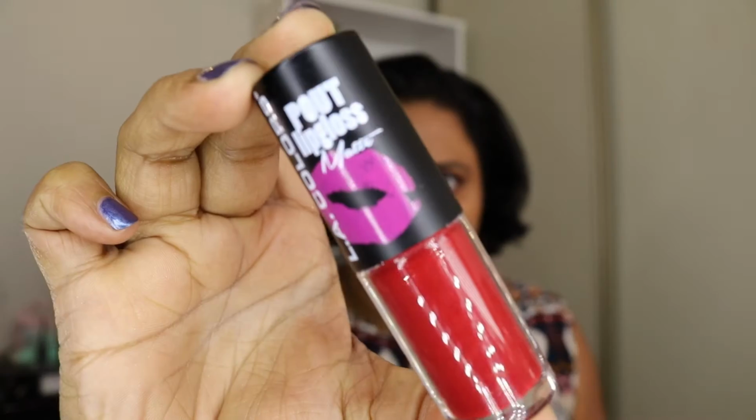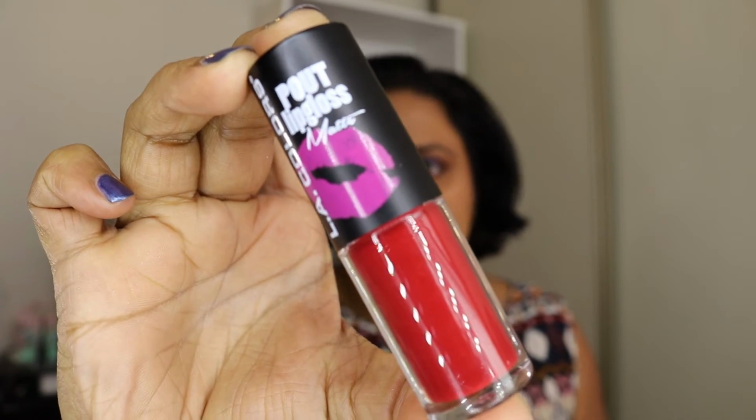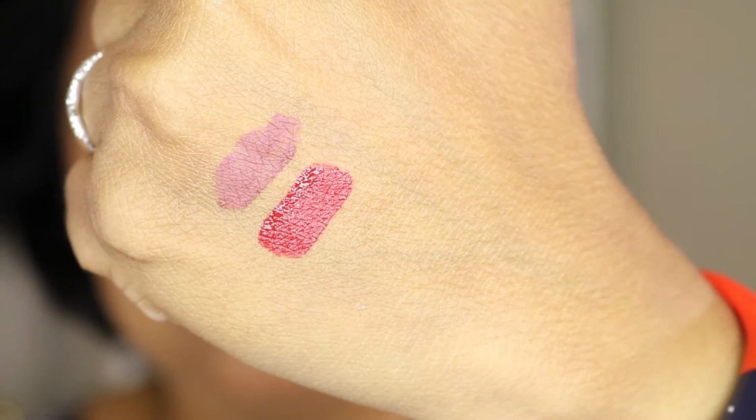Let's move on. The next lipstick I have is another matte pout lip gloss. This shade is CLG 66 Lusty. This was the shade I was wearing in my Daiso haul. It's a red lipstick, so it most definitely needs a lip liner. I'm going to use the Everlasting Lip Liner by Kat Von D in Rosary. Let's try this. Let me zoom you guys in.